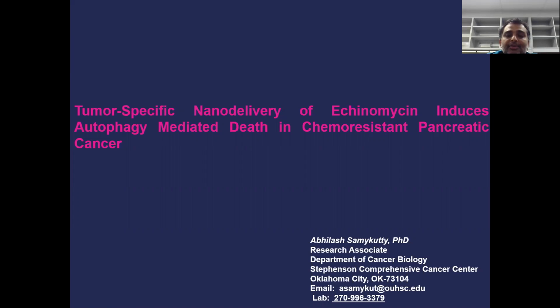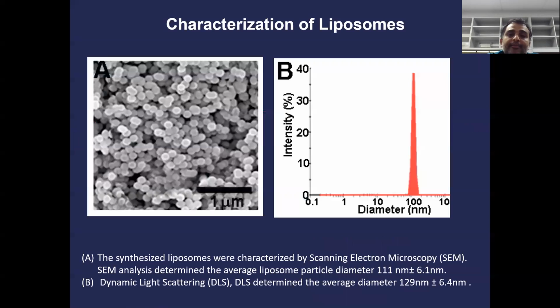Thanks to the Pancreatic Association for giving me an opportunity to present the topic, tumor-specific nanodelivery of Echinomycin induces autophagy-mediated death in chemo-resistant pancreatic cancer. In this study, we investigated the use of syndecan-1 peptide to actively target a liposomal formulation of the drug Echinomycin to insulin-like growth factor receptor IGF1R for treatment of pancreatic cancer. As autophagy is a chemotherapy escape mechanism in some cancers, we evaluate Echinomycin in pancreatic cancer under chronic autophagy.